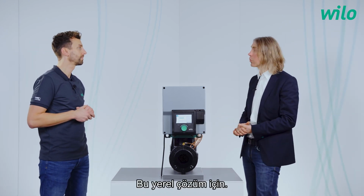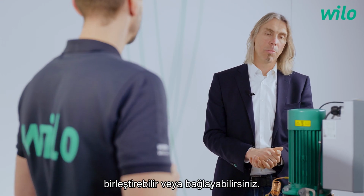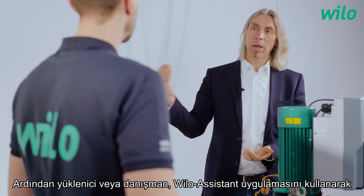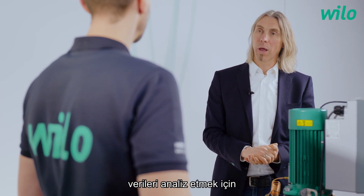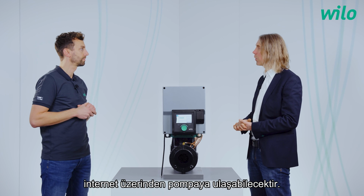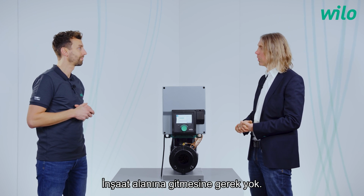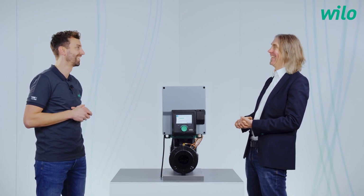Okay. That's for the local solution. And in addition, you can connect the pump with a smart gateway, and with this you could set up a remote access, and then the planner or the consultant would be able to reach the pump via the internet to analyze the data, also using the Wilo Assistant app. Okay, and he's sitting in his office. He's sitting in his office. Perfect. He doesn't have to drive to the building site. Yeah, I'm so happy that there's no boring Excel list.